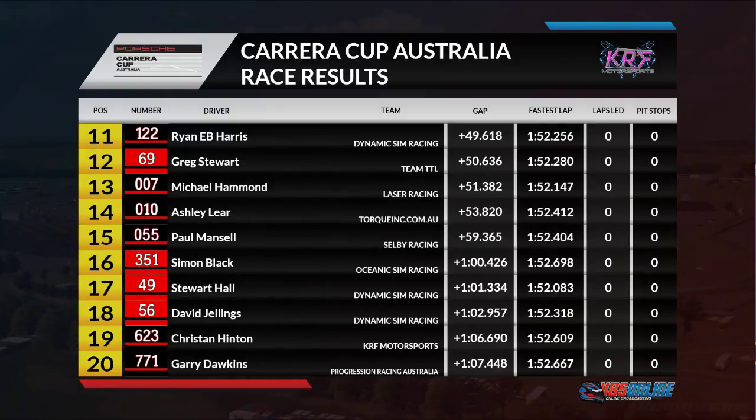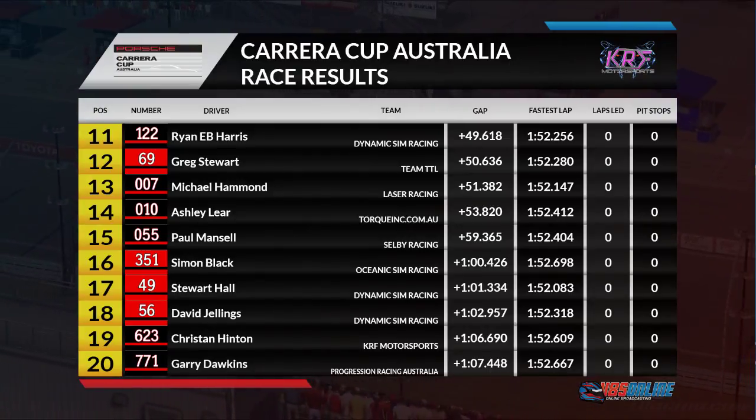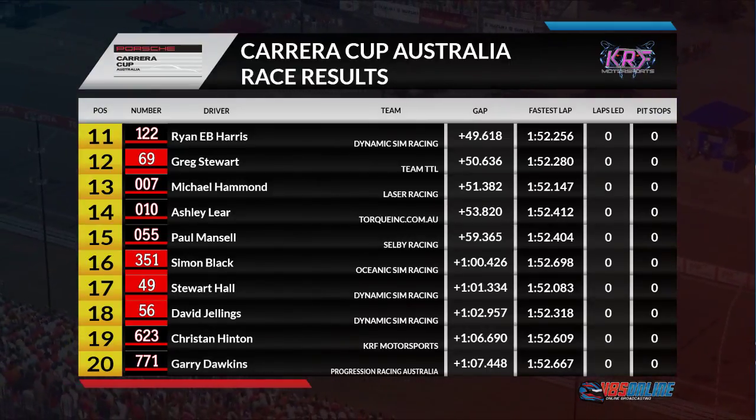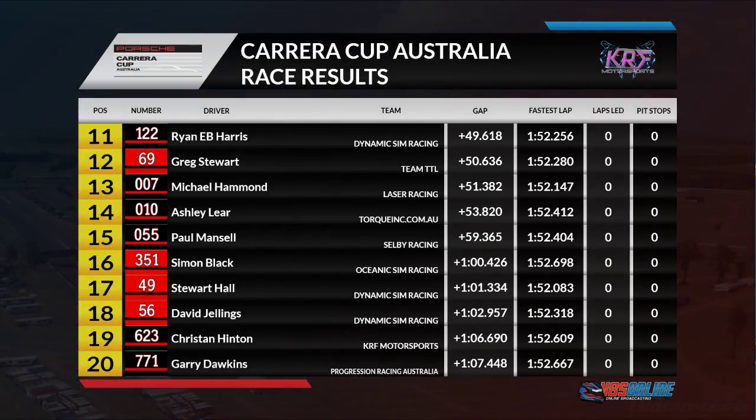And over the page, you're going to have Ryan Harris, who tried so hard for that P10 but didn't quite do it, in 11th. Greg Stewart on return in 12th. Michael Hammond is going to be 13th. Ashley Lear, 14th. Paul Mansell, 15th. Simon Black in 16th. Stuart Hall, 17th. David Geelings, 18th. Christian Hinton, 19th. And Gary Dawkins rounding out the 20.